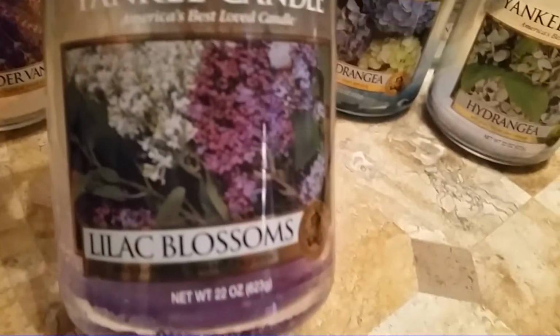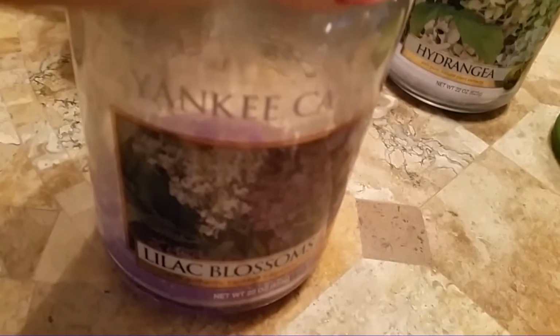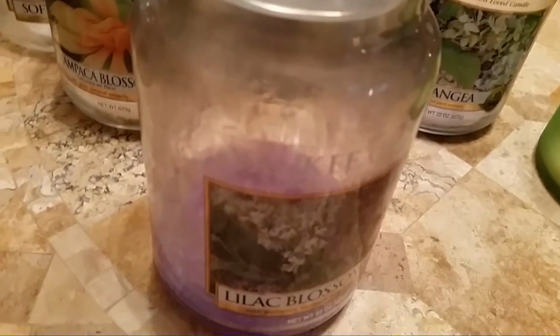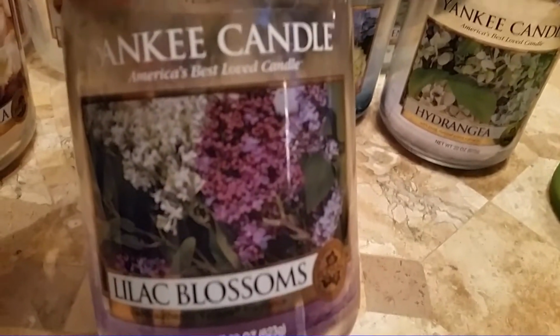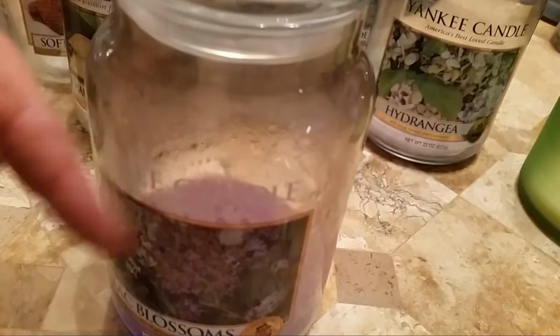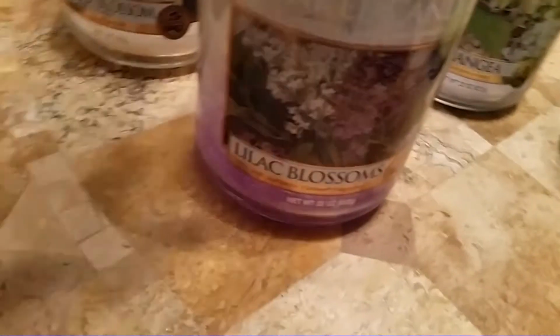Okay, what else do I got going? Okay. Lilac Blossoms, another classic from Yankee. This one had some burning issues as far as leaving residue behind, but a lot of it was my fault. Similar to, I think it was the Lavender Vanilla one, where I would light it, burn it, then I didn't have enough time, so it started to tunnel around the edge because I just never let it pool out of the way, and by the time I decided to fix it, it was getting pretty bad. But beautiful scent, threw well.